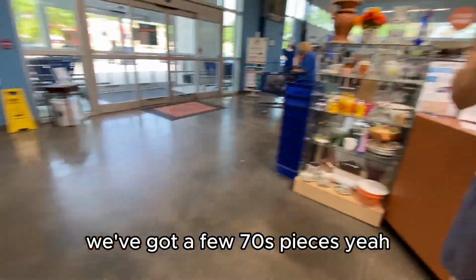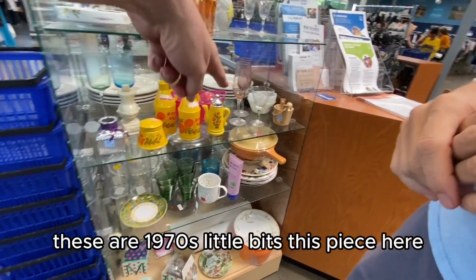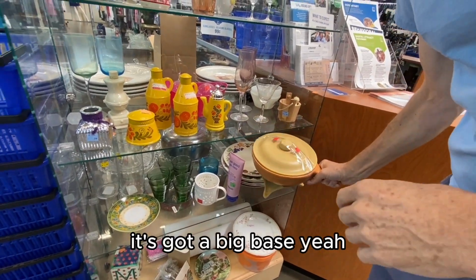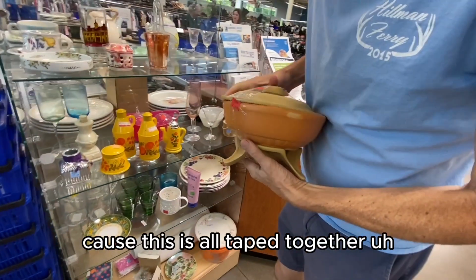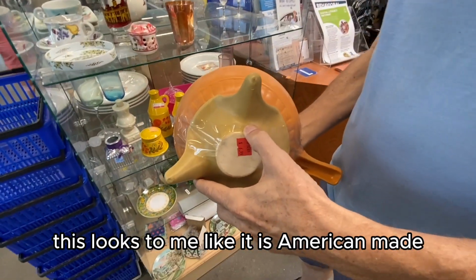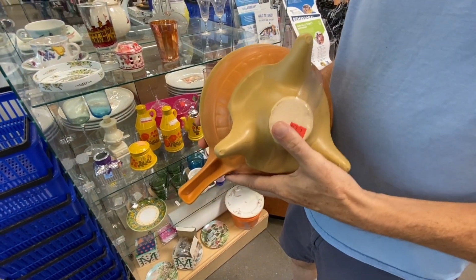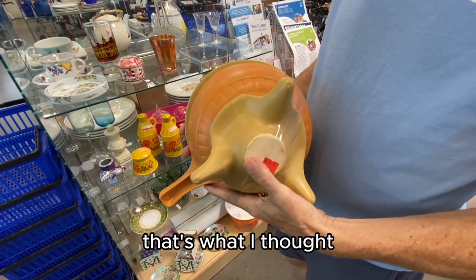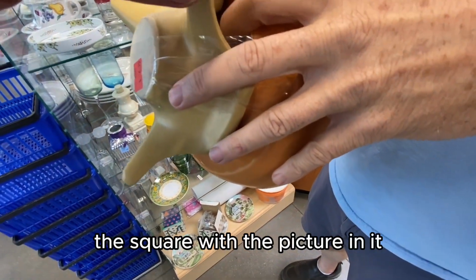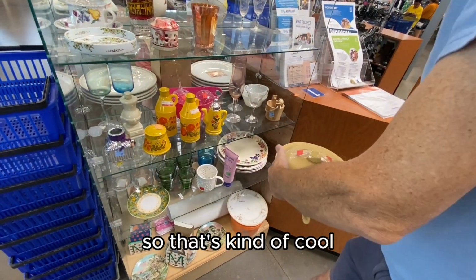We've got a few 70s pieces. Yeah, these are 1970s little bits. This piece here, well, let's see what it is. Ooh. It's got a big base. Yeah, you've got to be careful on these because this is all taped together. This looks to me like it is American made, and it might be, it is McCoy. Yeah, that's what I thought. You can't really see it from where you're sitting, but it's got the McCoy, the square with the picture in it that was their 1970s era logo. Right. So that's kind of cool.